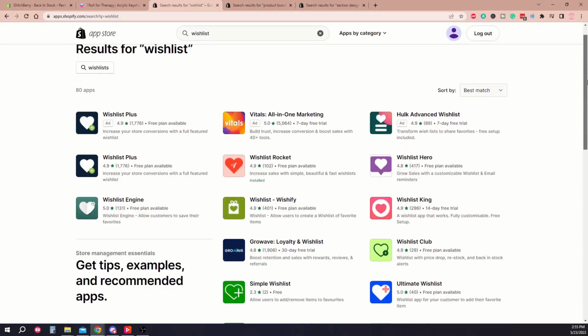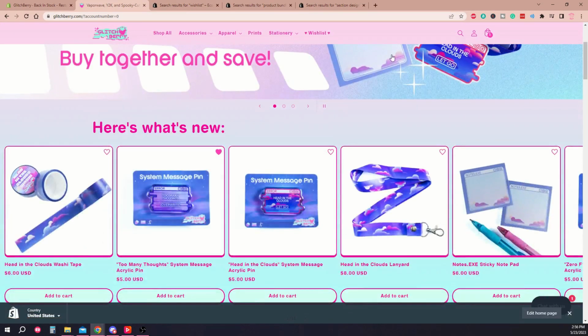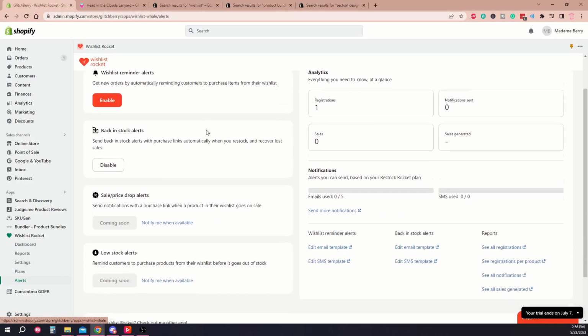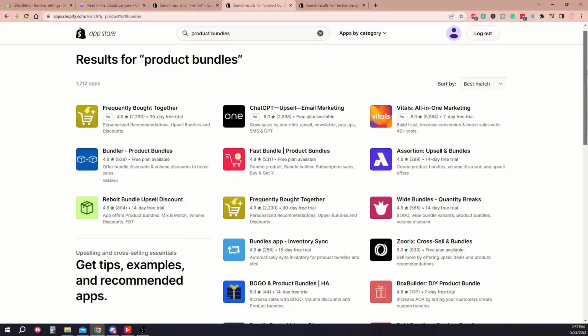Some of the nice to have apps that aren't especially necessary but are just good include a wish list app. While I don't think you need a wish list feature, it's nice to allow your customers to save products for later. Some apps will also automatically alert your customers if items that are on their wish list go low in stock or on sale, which can be a nice bit of automatic marketing. A product bundle app.